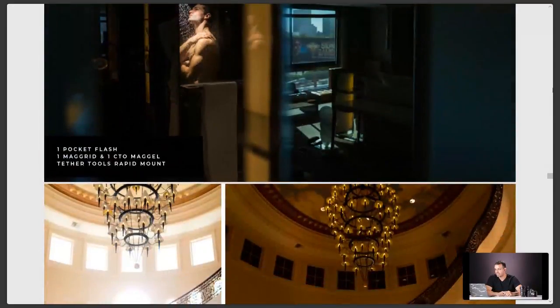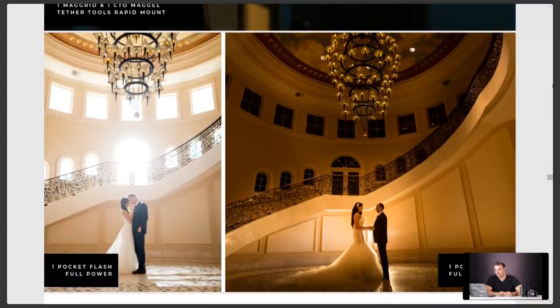How about simulating the sun on the left side? So on the left side, we have a pocket flash at full power. This room is oftentimes lit by the sun. Unfortunately, the sun was past the angle that I wanted it when we got to that room. So I was like, it's okay. We'll just put a flash up inside the room. It's right next to that rail. And I'm going to put a CTO gel on it so it has a little bit of a warmer look to it. And we're going to fire at full power as if that's a flare coming through the window. And it looks just like the sun coming through the window.